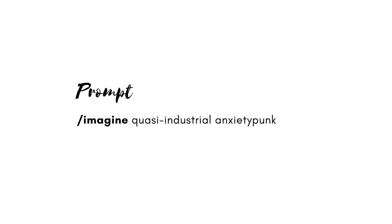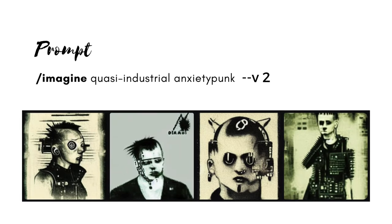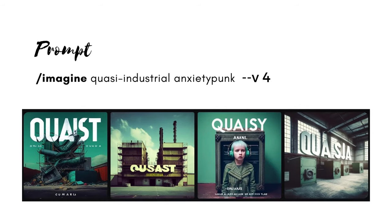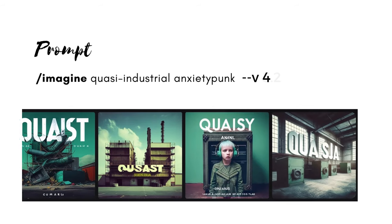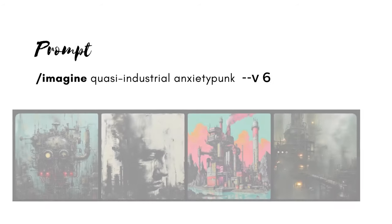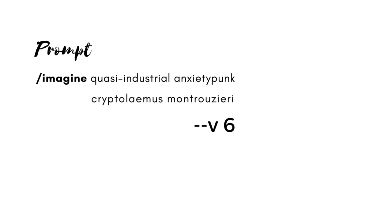And now for a prompt that's all style. And I'll take it all the way back to version 1 for comparison. Version 4 adds a lot of text, and version 6 has all the detail. But just for fun, let's put these last two prompts together and see what magic happens.